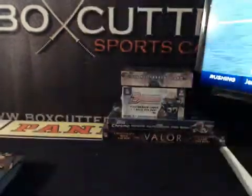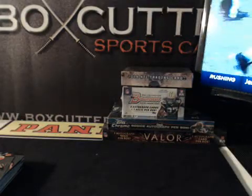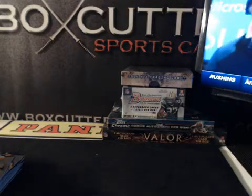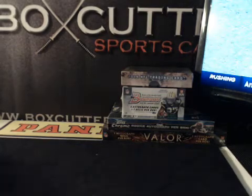There it is, guys. Does it for our little 4-boxer on T-Cert. Best hit probably that on-card penny auto to 25, I think. A lot of numbered stuff in there. Nice die cuts and whatnot. Does it for the T-Cert.